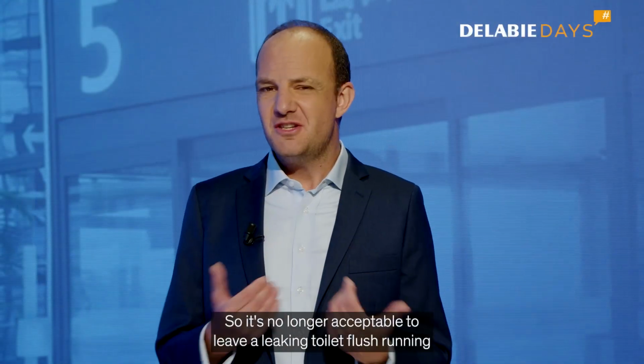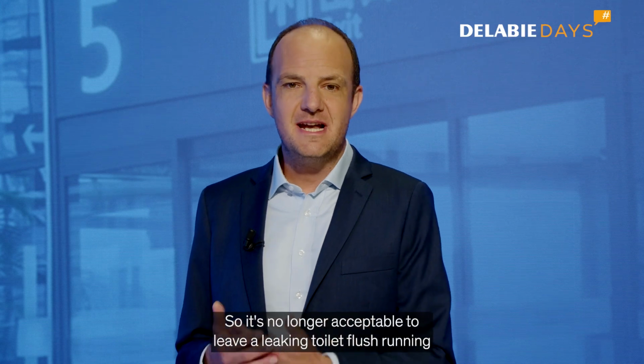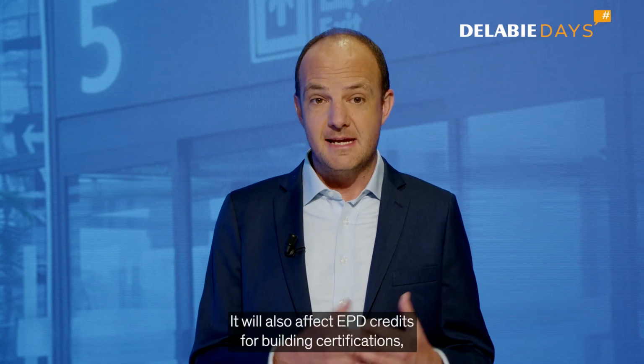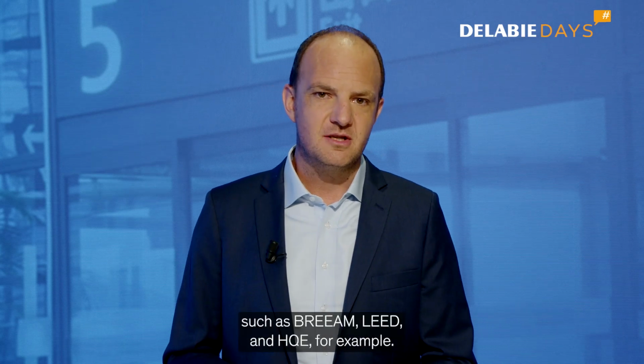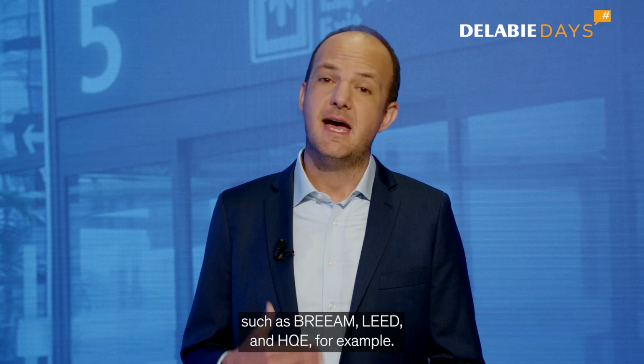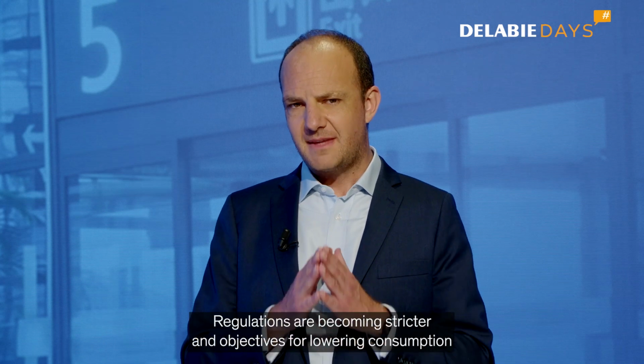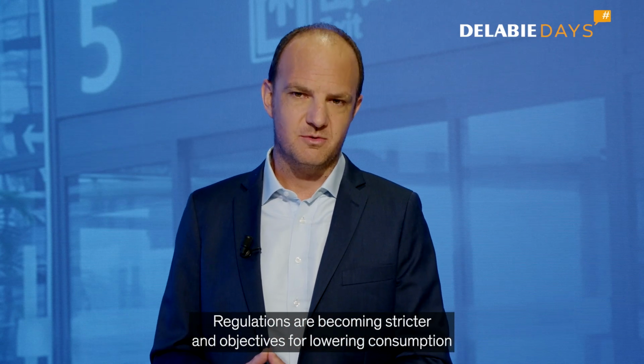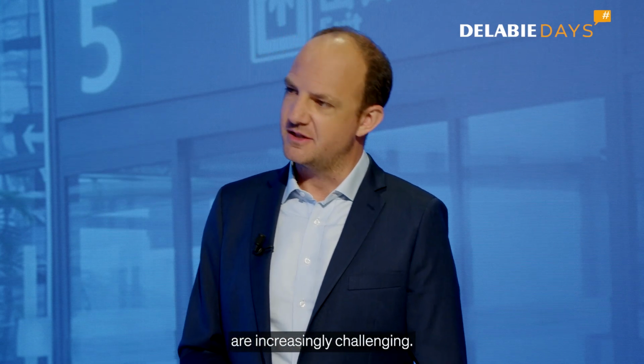So it's no longer acceptable to leave a leaking toilet flush running without repairing it due to environmental concerns, as highlighted by the European Environmental Regulation of 2020. And it will also affect EPD credits for building certifications such as BREEAM, LEED, and HQE, for example. So regulations are becoming stricter, and objectives for lowering consumption are increasingly challenging.